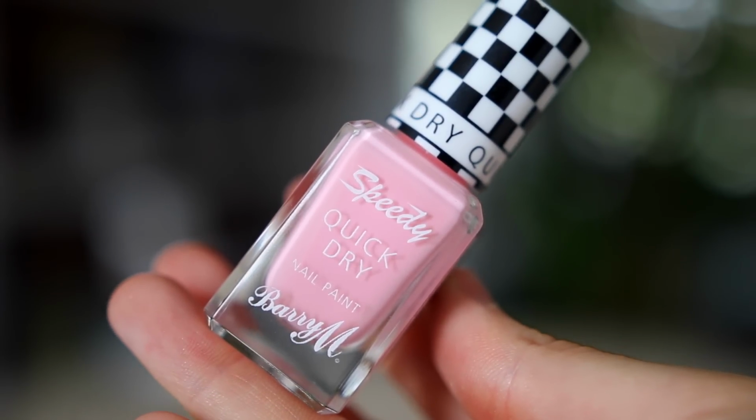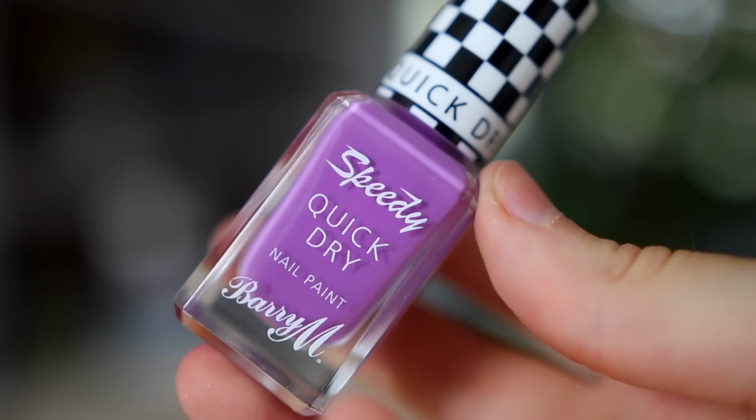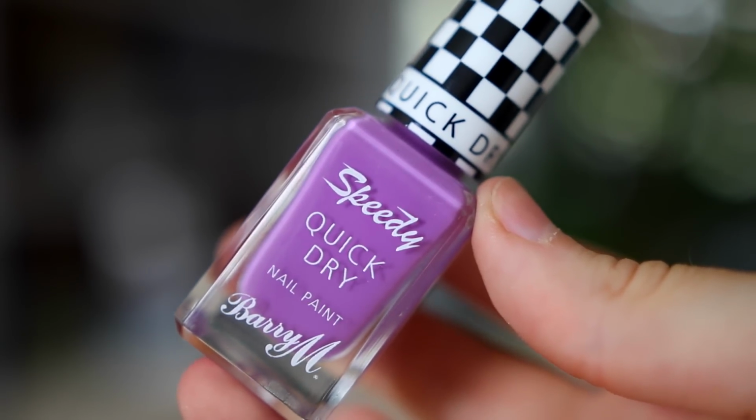Love this. I then got Kiss Me Quick, which is a peachy toned pink, and I'm not too sure if this is actually going to suit me because peachy pinks don't usually suit my skin tone. I'm more of a blue pink girl, but I got it anyway just to test out. And the last one I got is called Need for Speed, and this is just a purple shade, and I think purple looks so edgy and cool. When you've got longer nails, it just looks really quirky, so I really like purple.